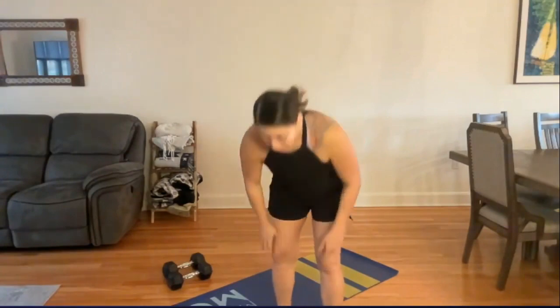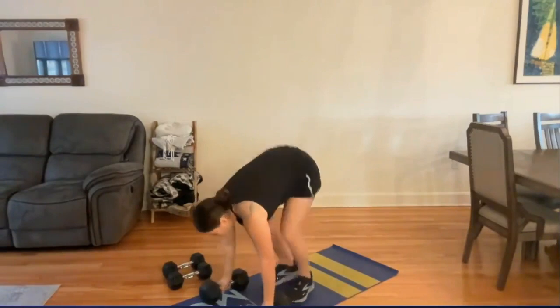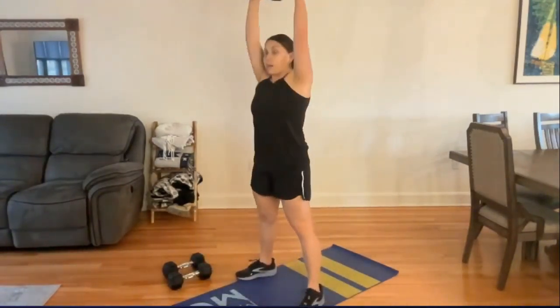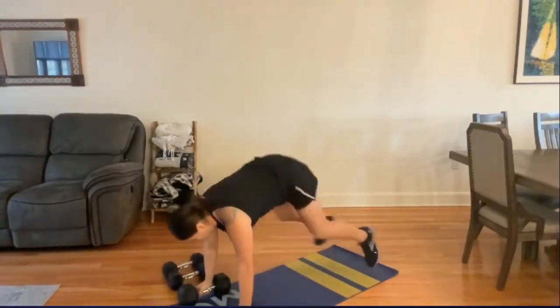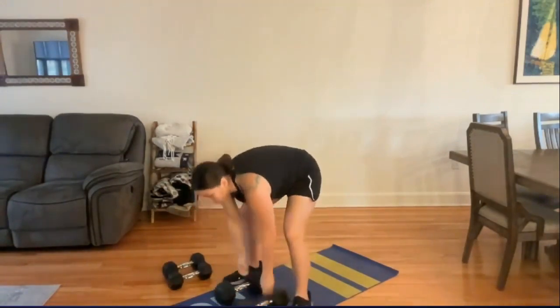Just find a weight that's gonna work for you for 15 of them. So 15 unbroken is one round. And then after that, in order to start the next round, you have to do 5 devil presses, okay? So those devil presses right here, just like a burpee, right here, up, bring the weight up overhead, back down, okay? So down, up, overhead, back down. Those are devil presses.